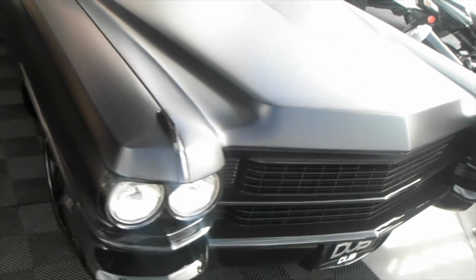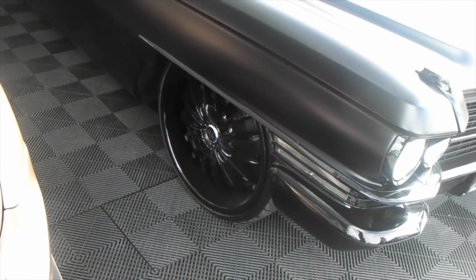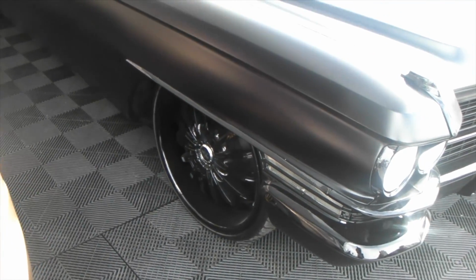Here we go with the Snoop Dogg Dub Edition '63 Coupe DeVille, all matte black. Custom finished front. Got the small wheels, West Coast style, Dropstars, 20-inch wheels, lowered. A lot of detail and attention on the car. Beautiful matte finish. Got the Monster insignia with the green logo to go with the Monster drinks.